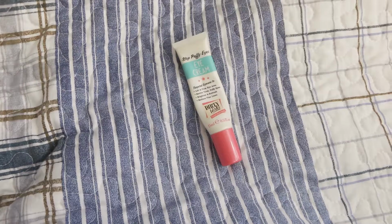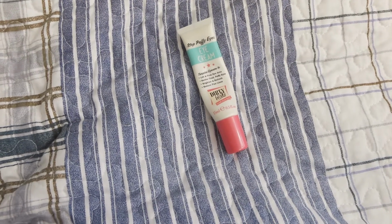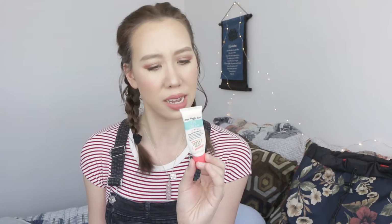I have this eye cream. This is Stop Puffy Eyes eye cream by Dirty Works. This is a British company, I believe. I love this stuff. It's not harsh on your skin. Petroleum jelly.